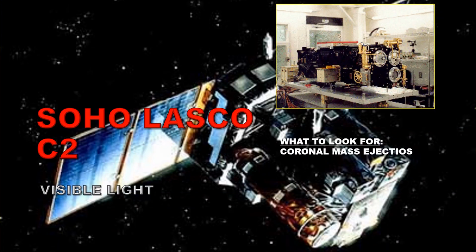One of the most fun areas to watch are the coronal mass ejections that are blasted off the Sun quite regularly, even when there aren't flares going on. And so we'll use the SOHO LASCO C2 instrument to show you those for the month of March.